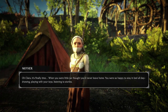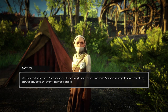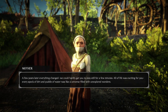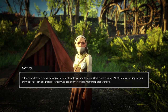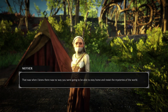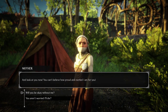Oh, Clara, it's finally time. When you were little, we thought you'd never leave home. You were so happy to stay in bed all day, drawing, playing with your toys, listening to stories. A few years later, everything changed. We could hardly get you to stay still for a few minutes. All of life was exciting for you. Every speck of dirt and puddle of water was like a universe filled with unexplored wonders. That was when I knew there was no way you were going to be able to stay home and resist the mysteries of the world. And look at you now. You can't believe how proud and excited I am for you.